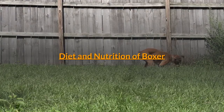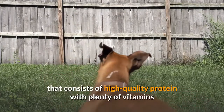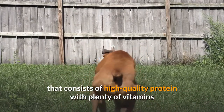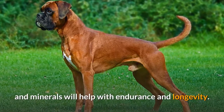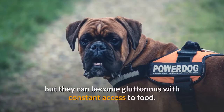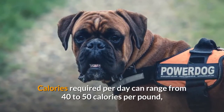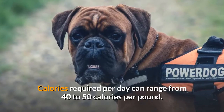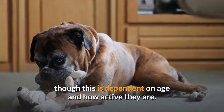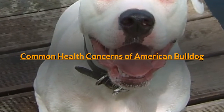Diet and nutrition of Boxer. Since they are a high-energy breed, a diet that consists of high-quality protein with plenty of vitamins and minerals will help with endurance and longevity. Plenty of calories per day will be needed, but they can become gluttonous with constant access to food. Calories required per day can range from 40 to 50 calories per pound, though this is dependent on age and how active they are.